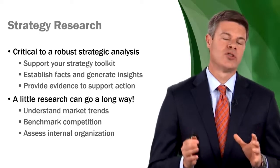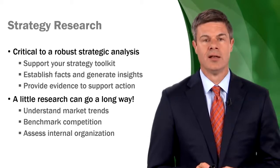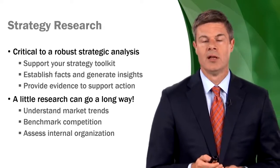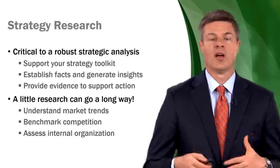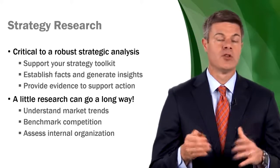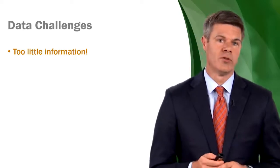Recognize a little research can go a long way. We can understand market trends by collecting different types of consumer data or market trend data. We can benchmark our competition as a way to understand the nature of the competitive environment we're operating in. And you can, of course, do a lot of research about your own internal organization, ways to assess it, to understand the competitive advantages you may or may not have. Again, a little research can go a long way to supporting the argument that you're ultimately advancing when you prepare a strategic analysis.